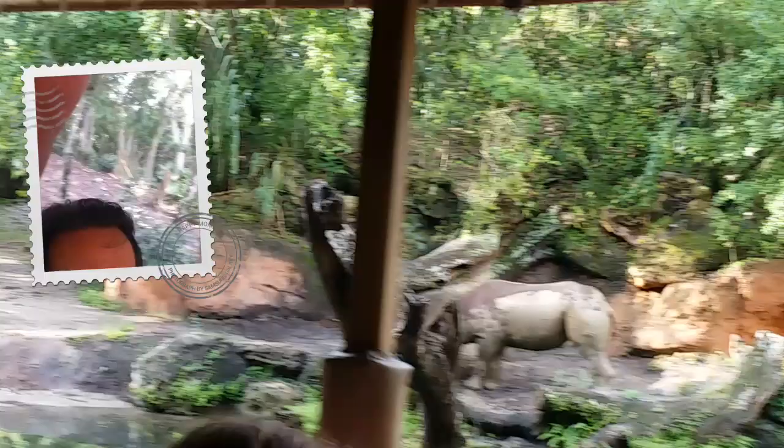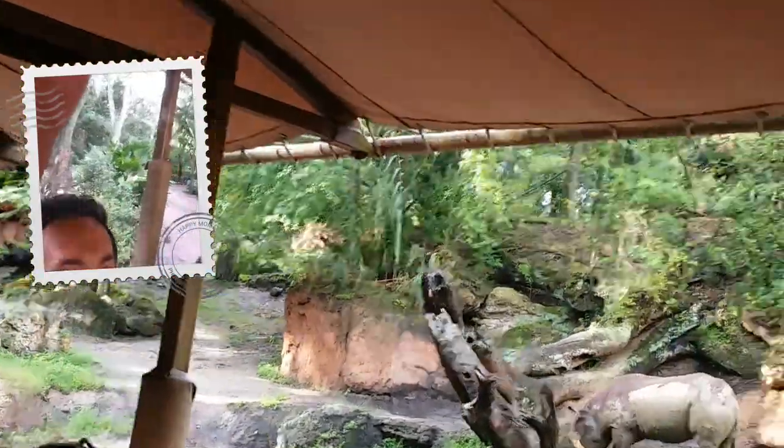All right, now take a look over on the right. You'll get another look at that bongo. Now the bongos tend to hang out in the back denser areas of the forest. And because they do, they've earned themselves the name ghosts of the forest. And the greater kudu are the second tallest antelope that you'll find here in the reserve.